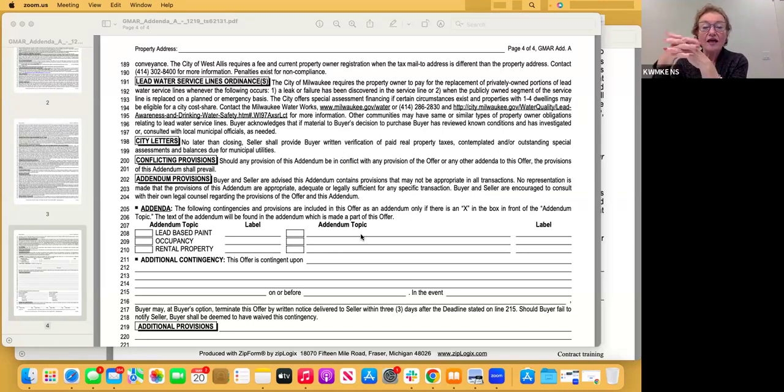Addendum provisions. They're saying this addendum contains provisions that may not be appropriate in all transactions. No representation is made that the provisions are appropriate, adequate, or legally sufficient. Buyer and seller are encouraged to consult their own legal counsel regarding the provisions of this offer. So if you or your buyer are not sure whether this is pertinent to the property your buyer is buying, check with legal counsel.